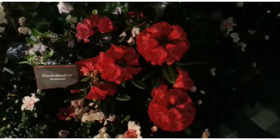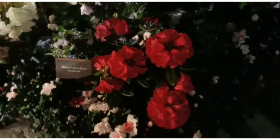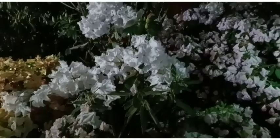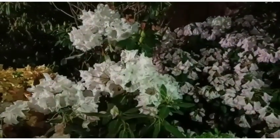This is rhododendron, national flower of Nepal, and we have it in white color as well.